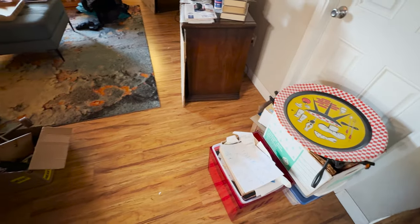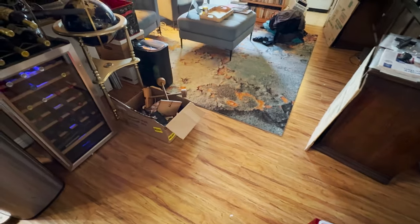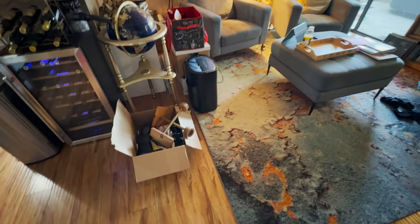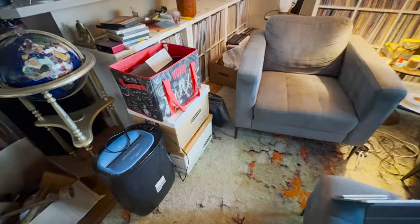Now we are on day three of this project, actually. This is the project that will never end. So I'm doing a walkthrough to show where we stand now on day three. This box here is still left with some random bits and things in it. I still have three boxes, it looks like, to go through.